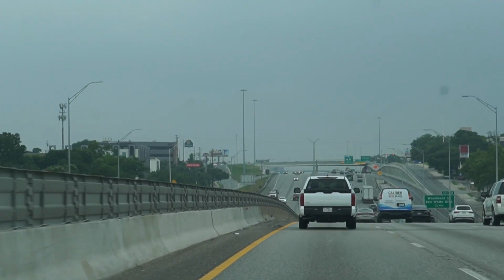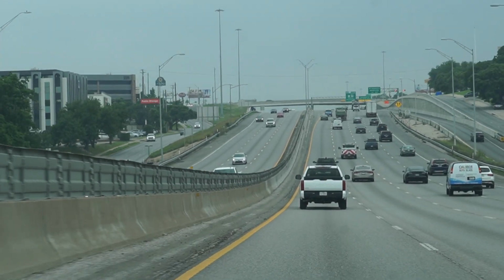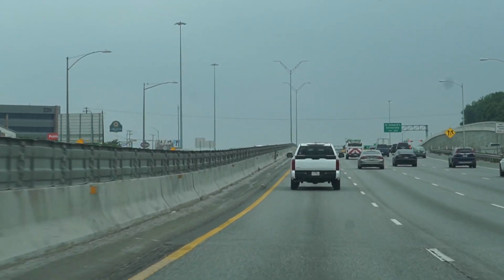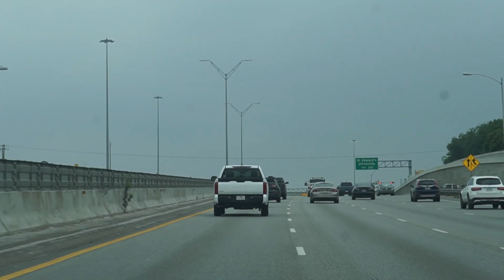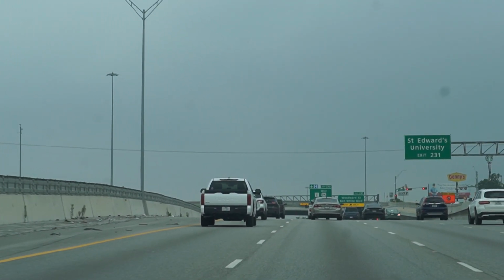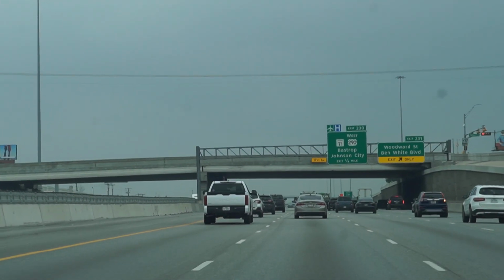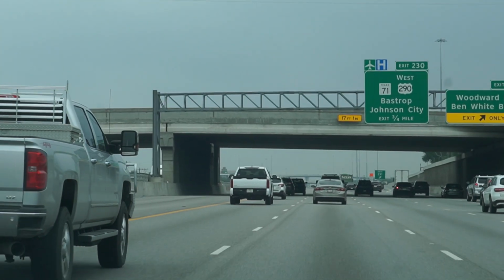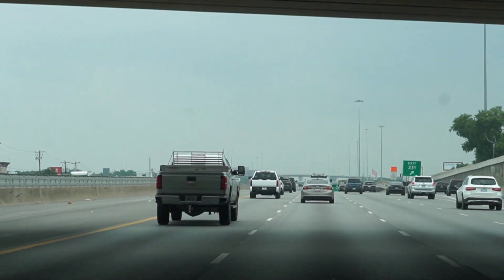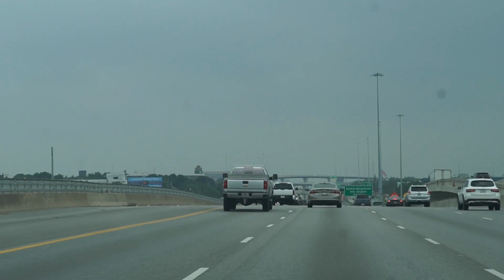It's real foggy, so I don't know if it's raining or... You can see what I'm looking at. And I'm gonna get in this lane. It's supposed to be 60 miles an hour. I'm going about 55 right now. And I'm going 60.